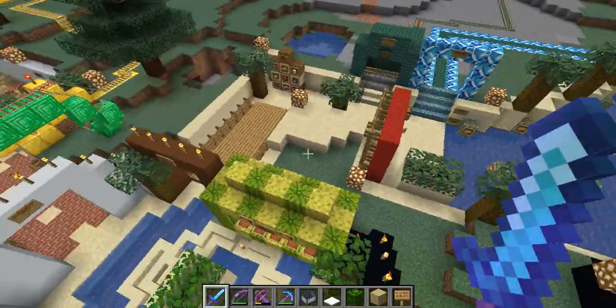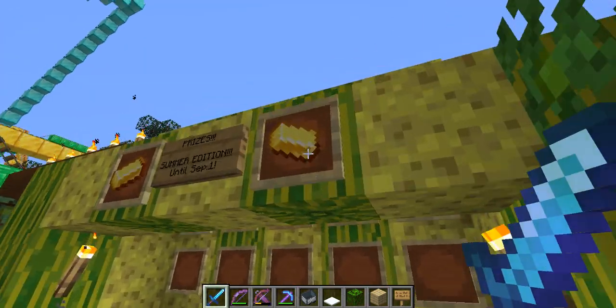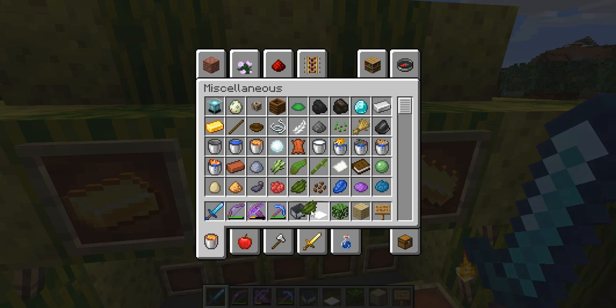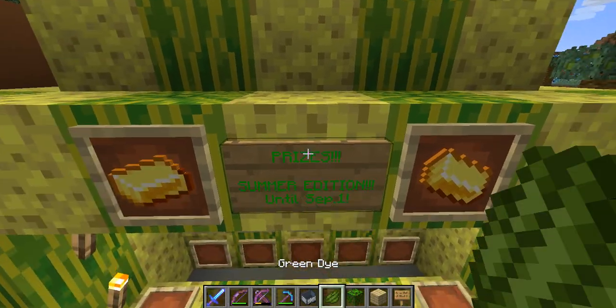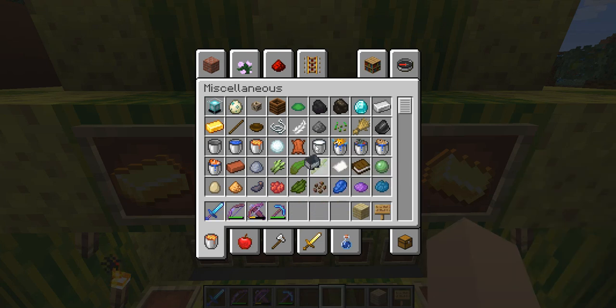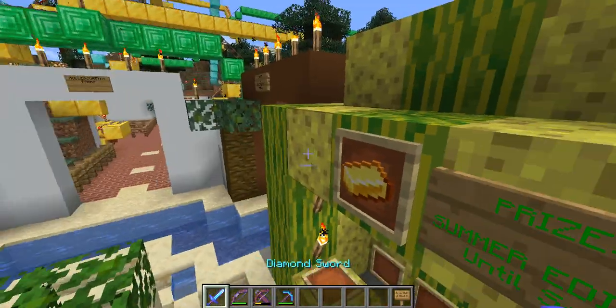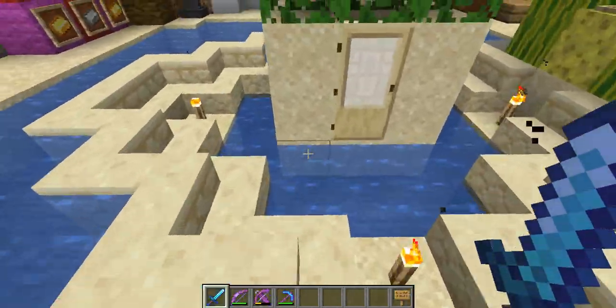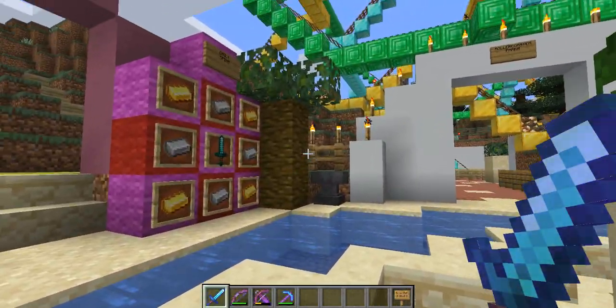It looks really cool. As you can see, I did promise I would rebuild the prize booth, although I kind of want to change that for the color. That's better! And more like it. Also, I can get rid of all this right here. But yeah, here's where we are now. This is kind of what we're doing here.